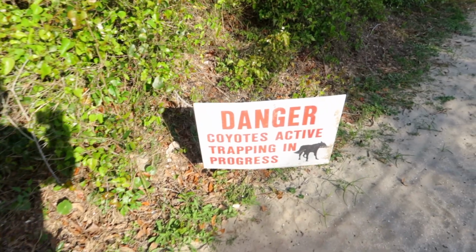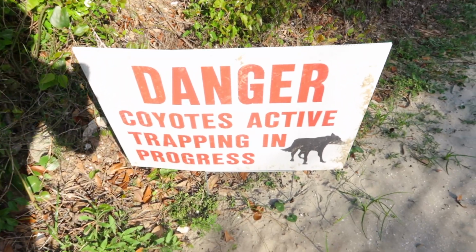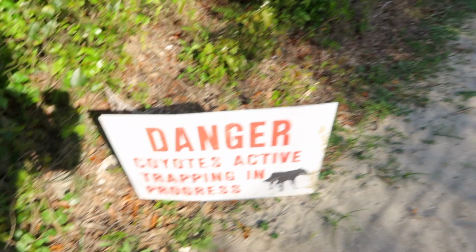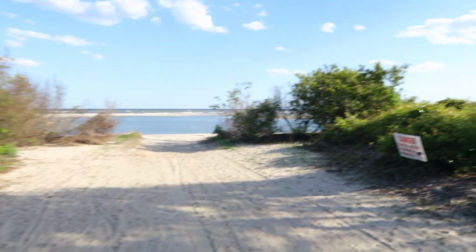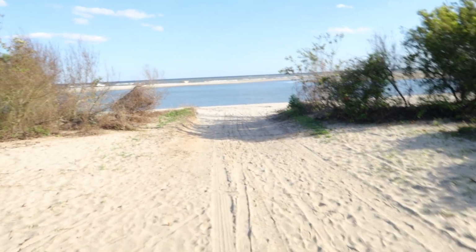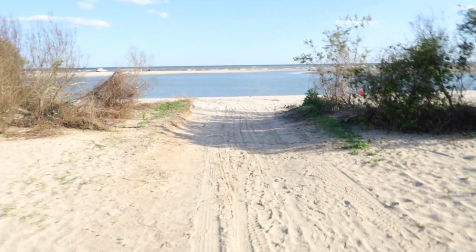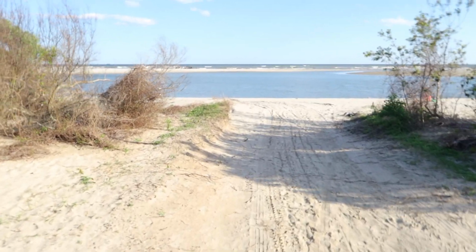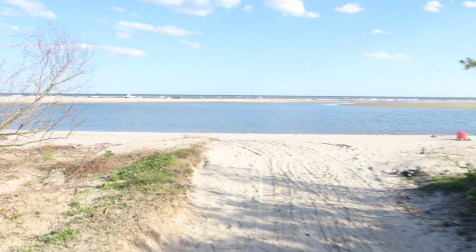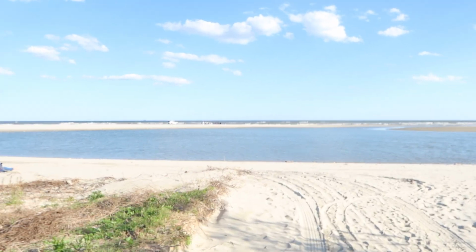And we did it. So now we're going to keep walking on out here on the beach. And yeah, let's see what the front of the house looks like from the ocean side. And as we walk out this beach access, it says danger, coyotes active. Trapping is in progress. So it's not just Carolina Beach that has to deal with these pesky animals. But in all honesty, we're going to make our way out here.